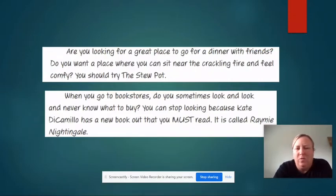The first one was for the restaurant called the Stew Pot, and it started out with, are you looking for a great place to go for a dinner with friends? Do you want a place where you can sit near a crackling fire and feel comfy? You should try the Stew Pot.